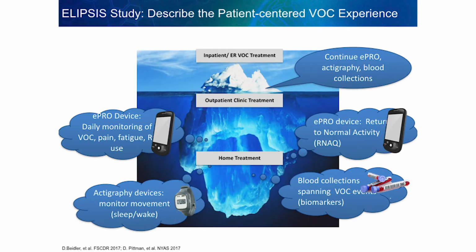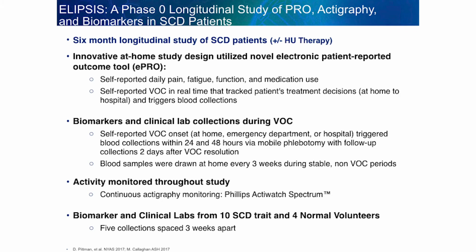So of course, we continue the EPRO monitoring. We have the actigraphy. We do the blood collections, regardless of where they are. We did this at one site in Detroit, so we were able to follow these patients through their various levels of medical use. It was a 6-month study with patients plus or minus HU. So we gave them, and this is where Sanguine comes in again.